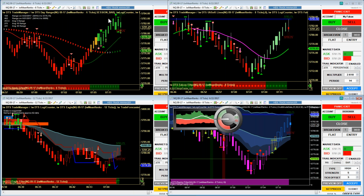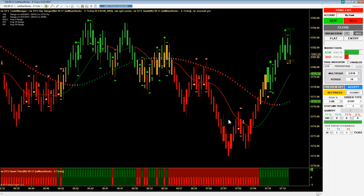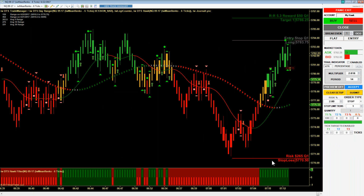Drat. All right, first micro macro cross higher. Right here on the hawk. It is a scalpable trade. I might choose to take it above the high. Can I cover it below the low? Ooh, I can.